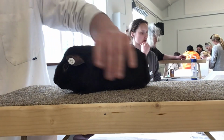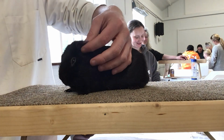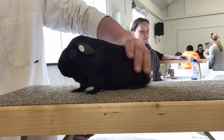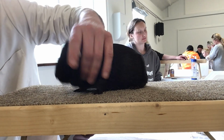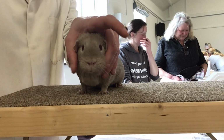Just one adult self chocolate today. Very good colour, a nice eye, and balanced ears. It needs more width across the head and the jowl, but it did stand well, but it's a bit flat on profile. So that means that the bump from the nose to the top of the ear is in a very straight line instead of that curved Roman nose that we're looking for.